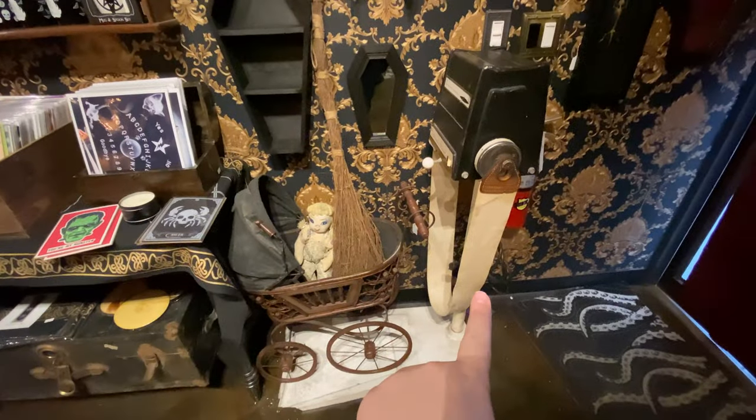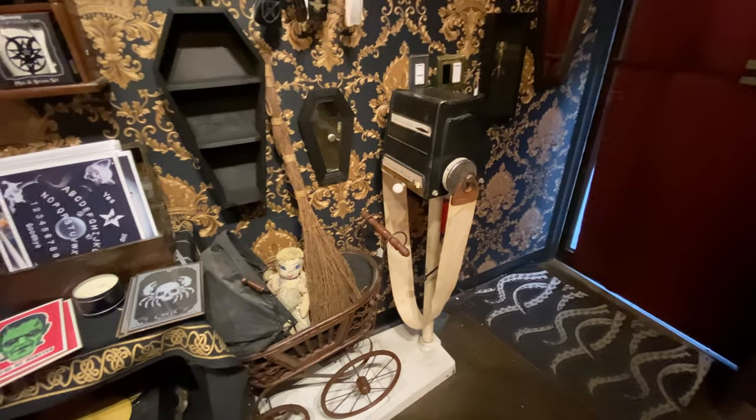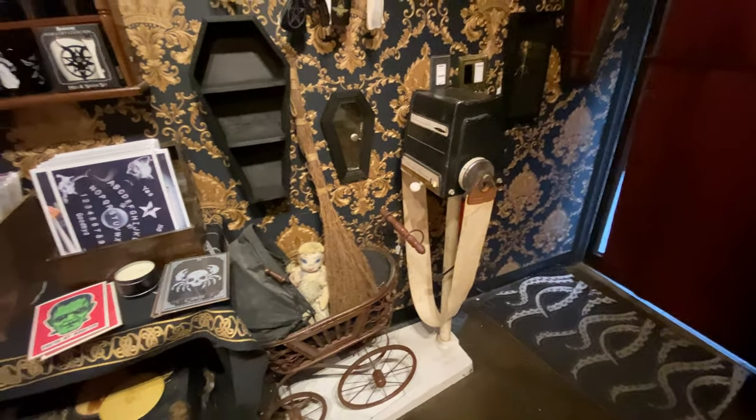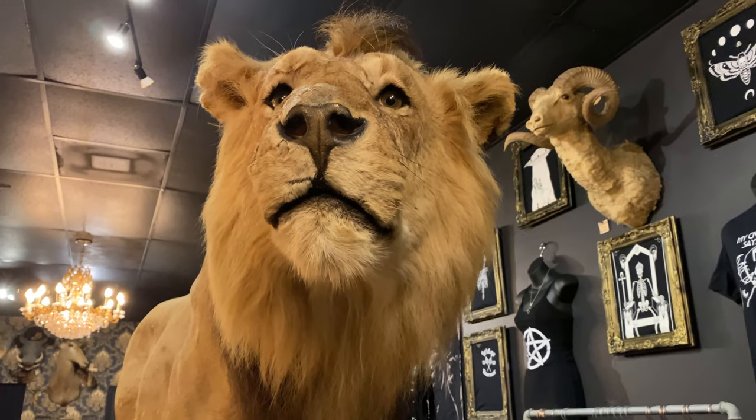Aww. And this machine looks familiar from the Carousel of Progress. It goes around the waist to kind of make you slim your waist. I don't think they ever worked. And this is the closest I will ever be to a lion.